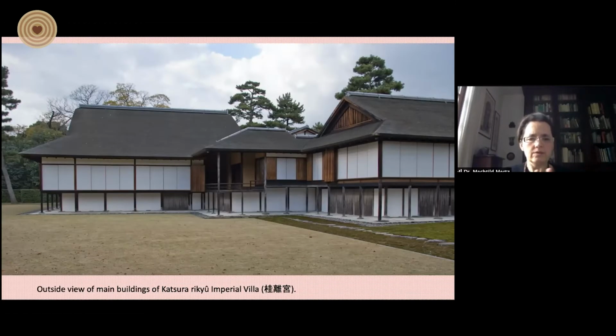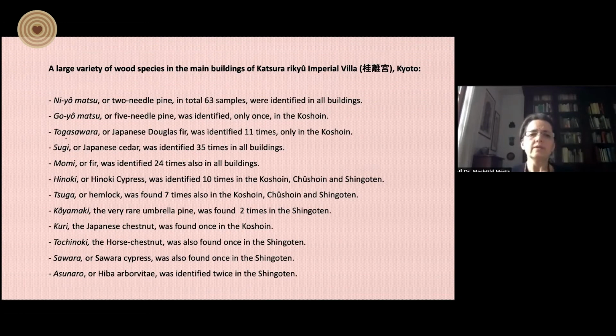Then a very famous construction is an imperial villa, the Katsura Rikyu, very famous. It is often an inspiration for present carpenters. They get inspired by this type of building. And I give a big view. These are 13 wood species which were used in this Katsura Rikyu building. And these are all conifers besides two broadleaf, which are the horse chestnut and the Japanese chestnut. And the others are all kinds of conifer species.